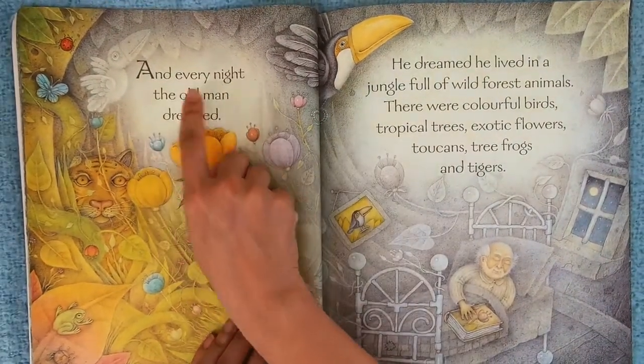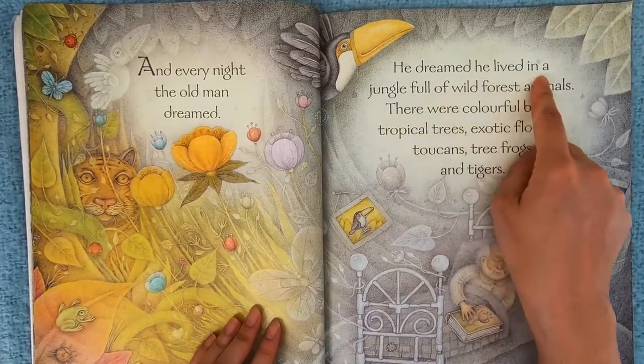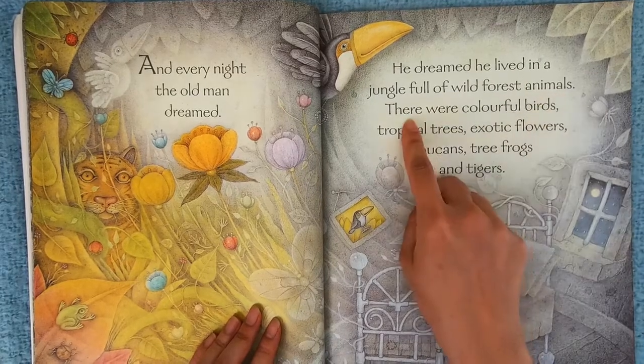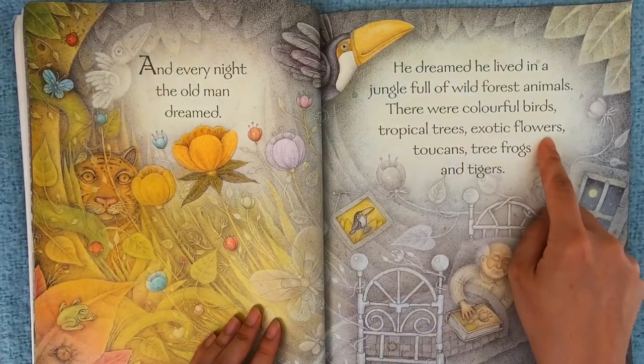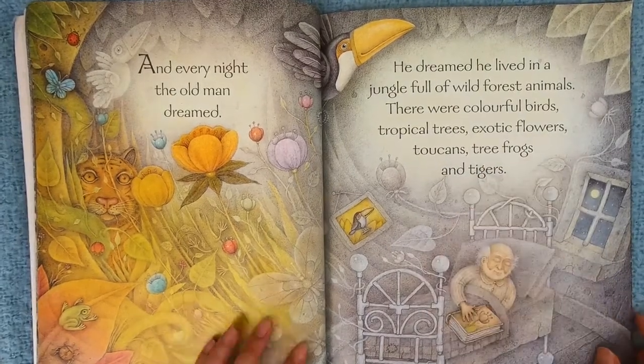And every night the old man dreamed. He dreamed he lived in a jungle full of wild forest animals. There were colorful birds, tropical trees, exotic flowers, toucans, tree frogs, and tigers.